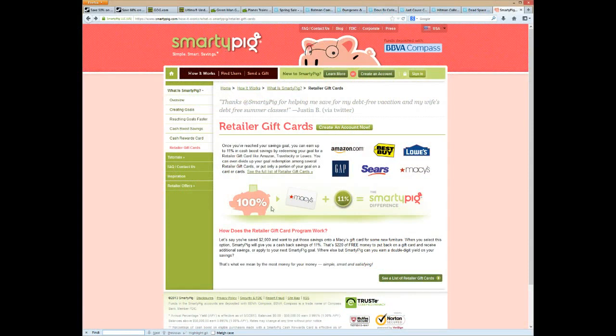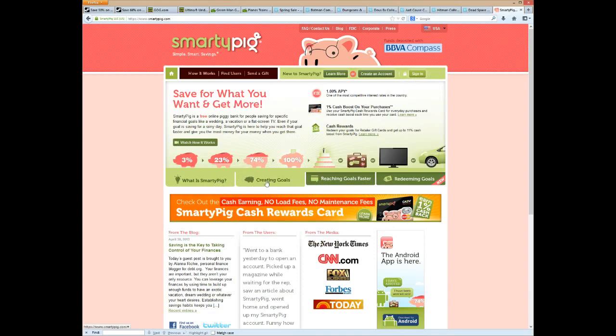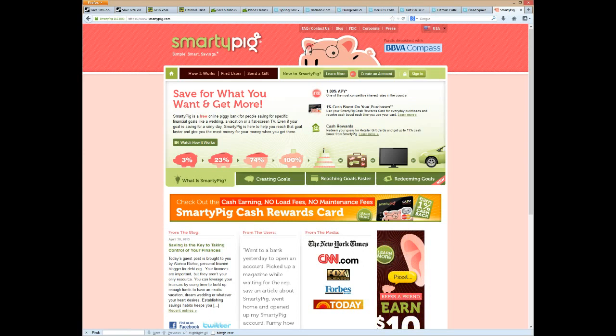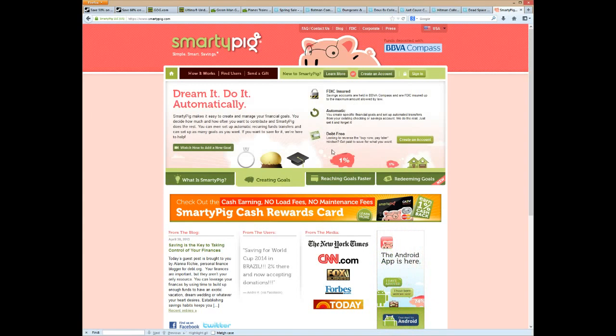Anyways, it's a bank for savings, and the idea is you come in here and you set up specific goals of how much you want to save, and you can set up auto deposits or transfer money in every now and then. They have a modest interest rate. Again, I'm not sure how that compares to current rates, but this is more of a site to help you save, not necessarily to get you extra money. It helps you save up for something and set a goal.